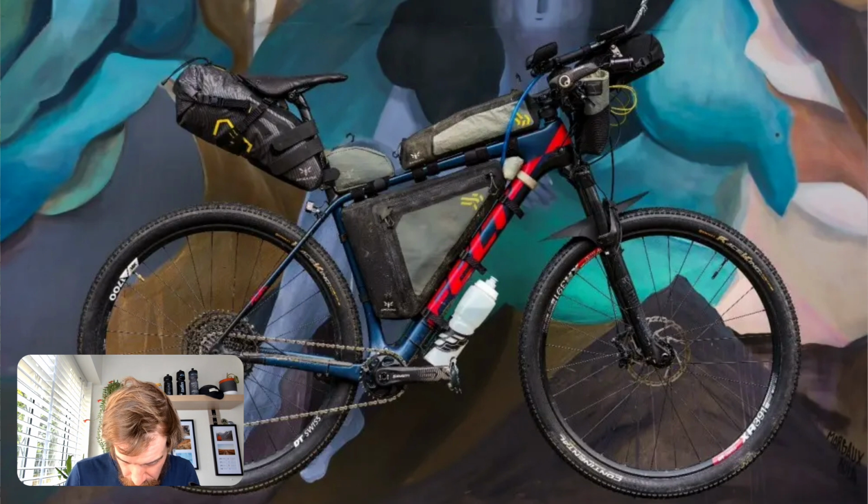So yeah, another nice little rig there, and he's also got the mudguard on the front. It makes a big difference when you're getting sprayed with mud all the time and it's wet. It's one less thing you have to think about when you're bikepacking. Looking after yourself is key. So yeah, just having a mudguard can really help.